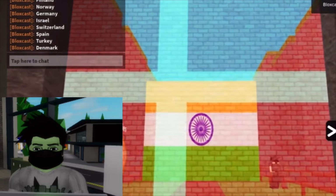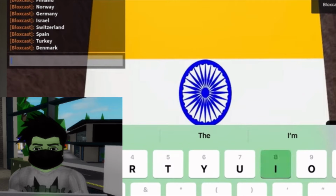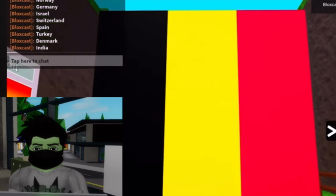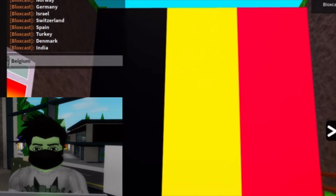Favorite item. How the hell am I getting a pop-up in the middle of the game? This one is India. That symbol in the middle is called a Shoka Chakra. I'm not sure if I said that right. This one here is Belgium. I don't know why, but I'm slightly intimidated by countries that use black in their flag.